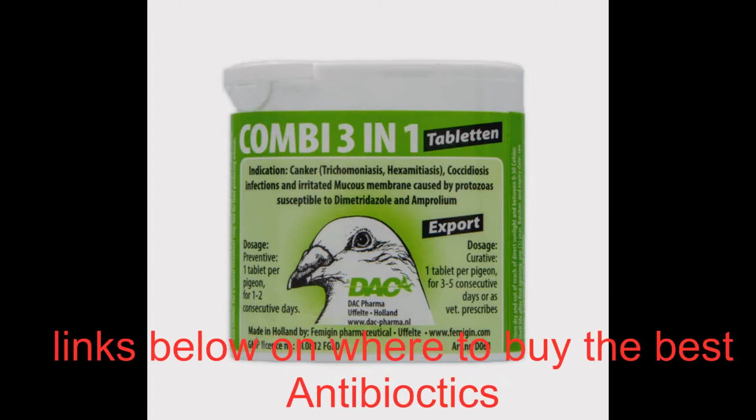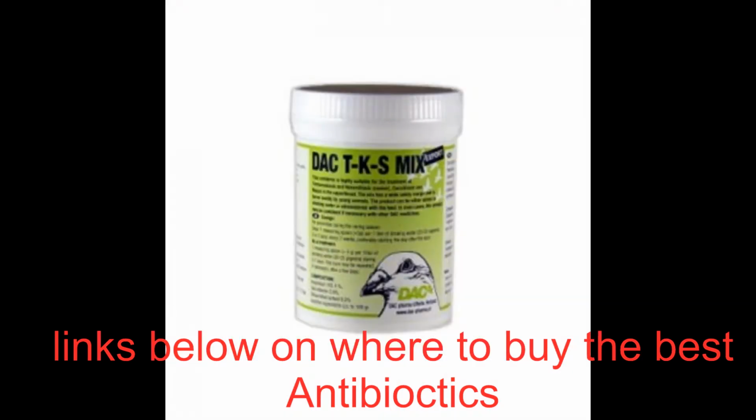Determining the best antibiotics for racing pigeons. Racing pigeons are bred for speed, endurance, and homing ability. However, like any animal, they are susceptible to bacterial, fungal, and parasitic infections. Having the right antibiotics on hand is key to promptly treating sick birds and avoiding large outbreaks in the loft. There are several factors that go into choosing the most appropriate antibiotic.